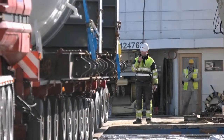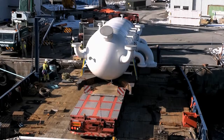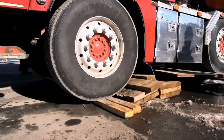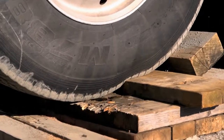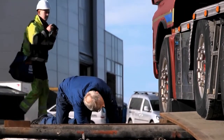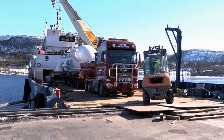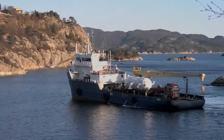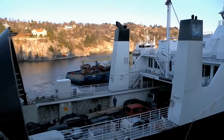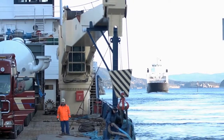To get the heavy separator on board is no easy task. It needs to go over the wharf side and onto the boat, and as the weight is transferred to the boat, it loses height to the wharf side. However, all parameters are precisely planned, and the experienced driver and his crew maneuver the large piece safely on board. The next day, the separator arrives at Krokeide Ferryport in Bergen. Closely timed, it is transported to land in between 2 ferry departures.